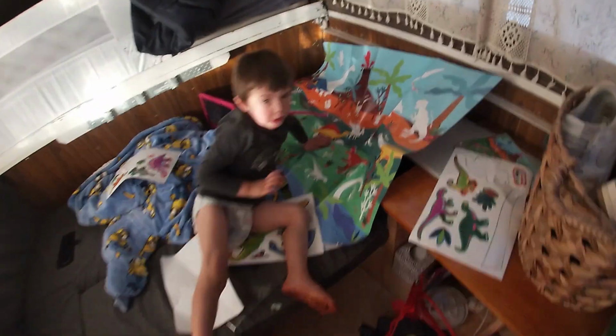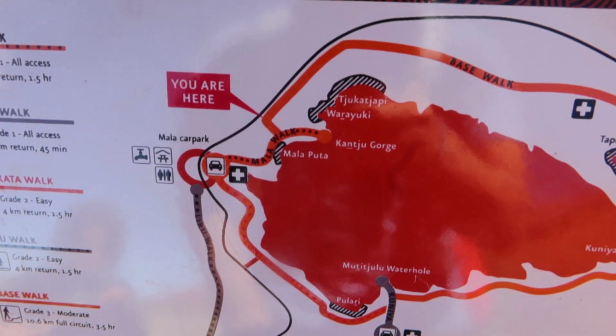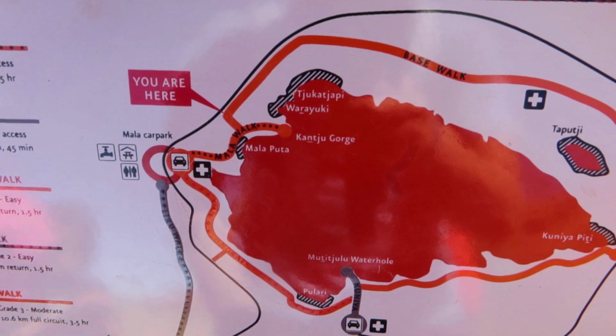So Emily's still in bed there. Max is up playing a dinosaur puzzle. Leo is still asleep. We're gonna start getting ready because it's still quite early, but we're going to attempt a really big hike today. We're going to try and hike the circumference of Uluru, and we know it's going to be quite a long one.